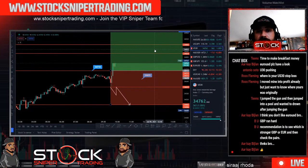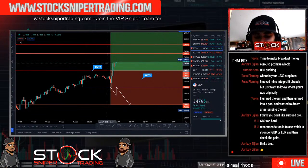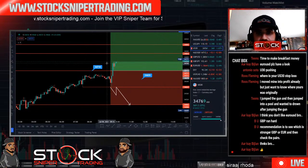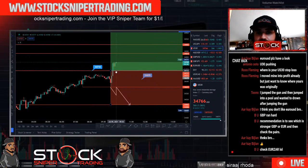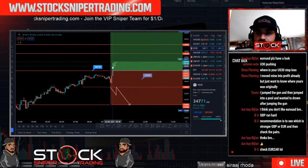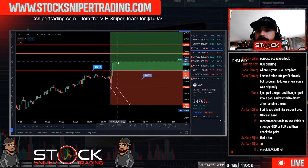So the new candle's opening, and we're starting to form some resistance here. The US30 has to have some push to continue. It's looking like it's doing it, it's looking pretty good so far, but we just need to wait and see. I'm sure it's going to come back down and maybe test either the entry or at least this area right here, 34,740. If not, it's just going to continue.